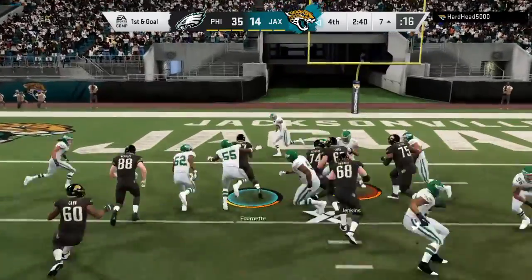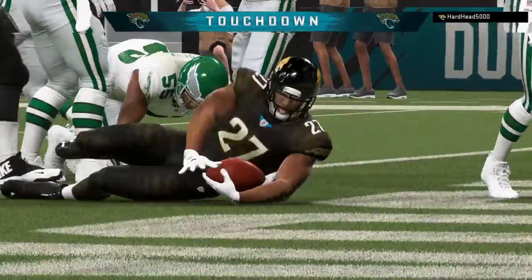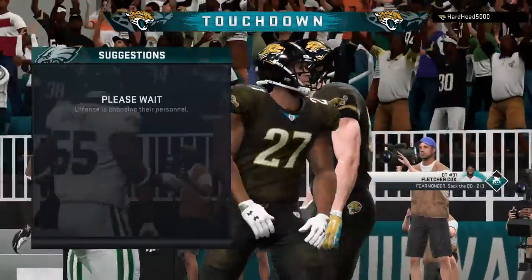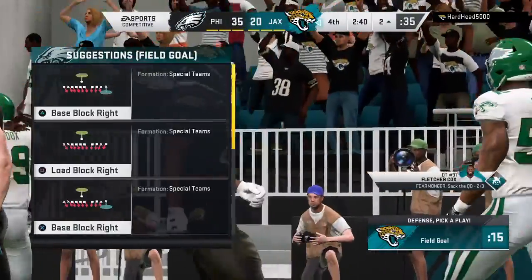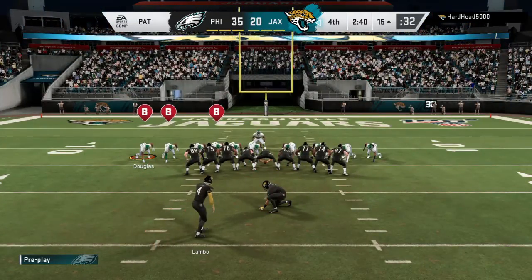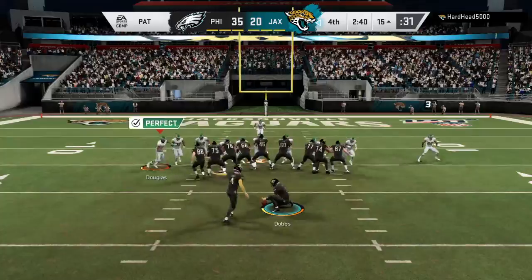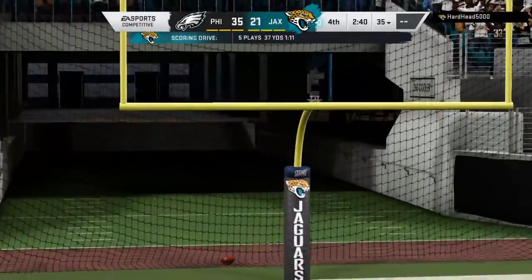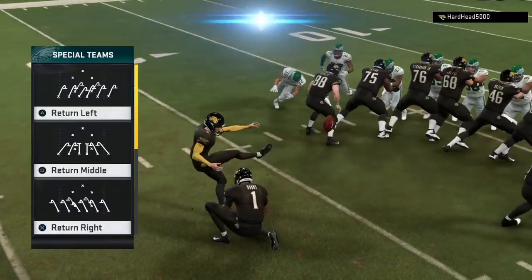They'll try and run for it with Fournette. And he will get this into the end zone for a Jaguar touchdown, taking it in from 7 yards away. And the Jaguars make some inroads here on that deficit. Extra point tacked on by Lambo. And the lead will be cut down to 14.